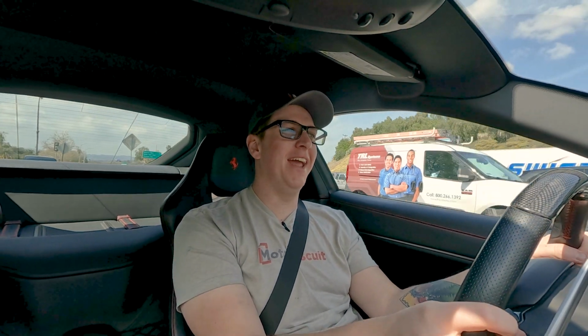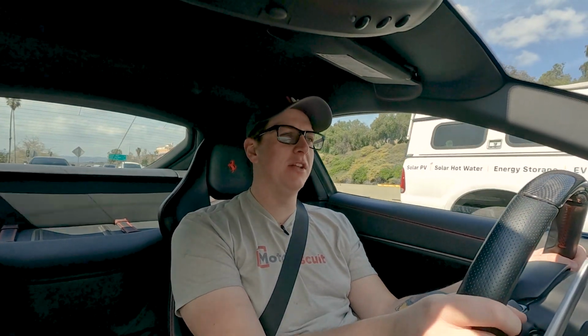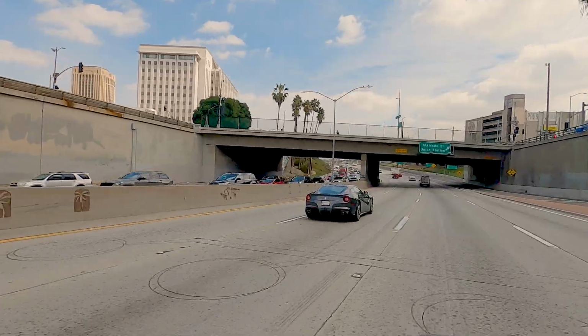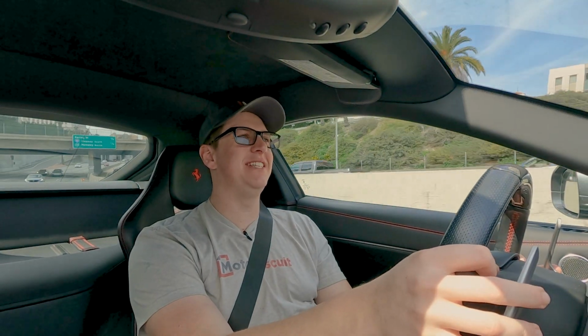Just a little. Oh my God. Oh, the downshift. Oh man. Oh, dual clutch V12. Oh my God. Oh my God, dude. The sound is ridiculous. The downshifts are absolutely relentless.